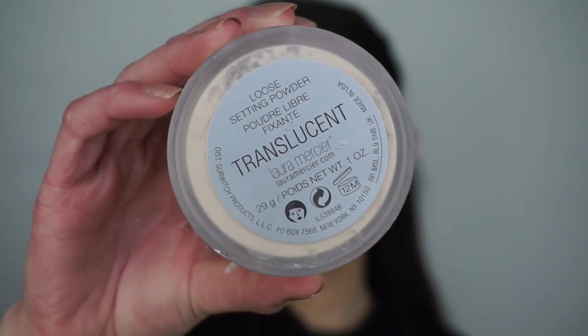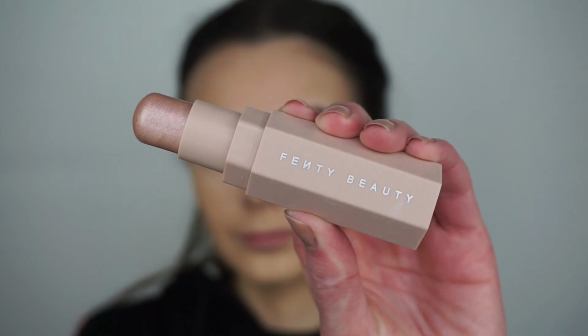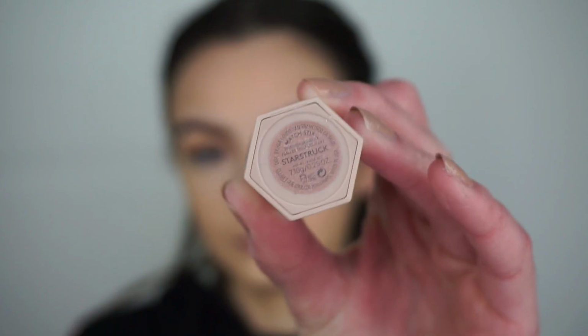Okay, now I'm just going to set the rest of my face with my Mercier translucent setting powder and this fluffy powder brush by Zoeva. Actually, my bad, I just remembered, I also have this Match Stix. It's the Shimmer Skinstick, and this is in the shade Starstruck.